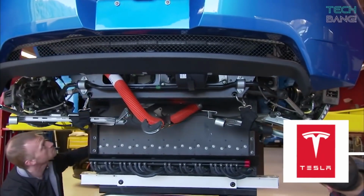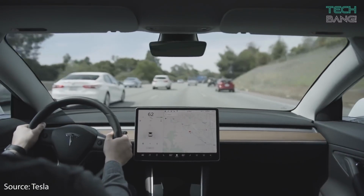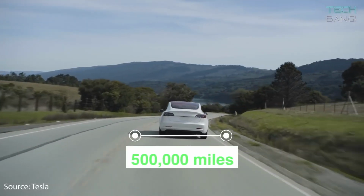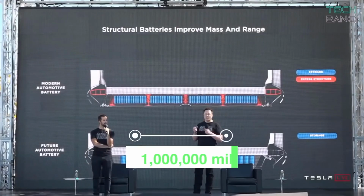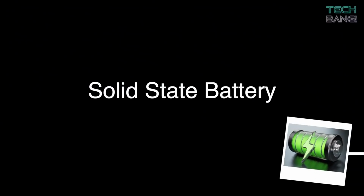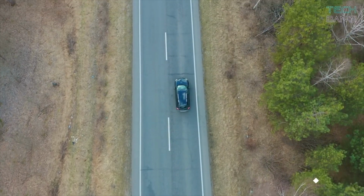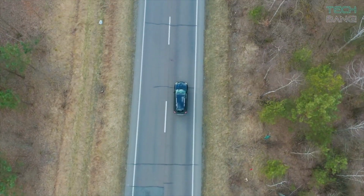Battery life. Tesla. According to a private study, the researchers found that the battery of a Tesla should have no issue reaching the 500,000-mile mark. And Elon has promised that Tesla would soon be able to power its electric cars for more than 1 million miles throughout their lifespan. Solid-state battery. The QuantumScape one is claimed to be designed to last for hundreds of thousands of miles of driving.